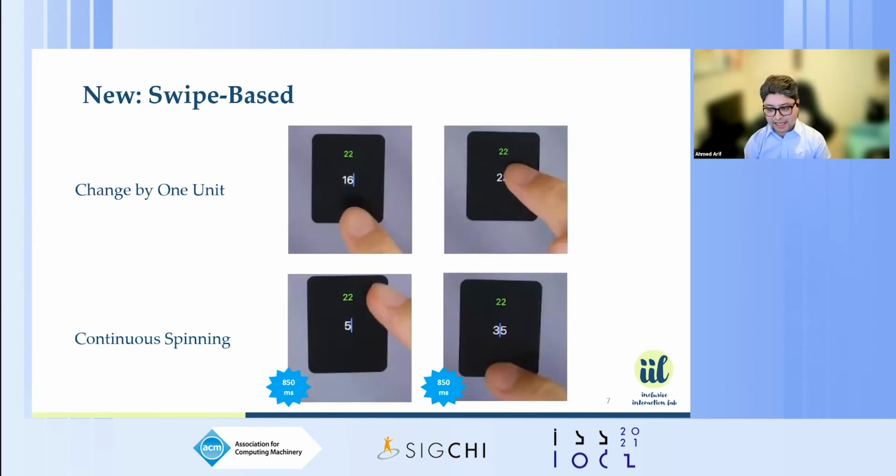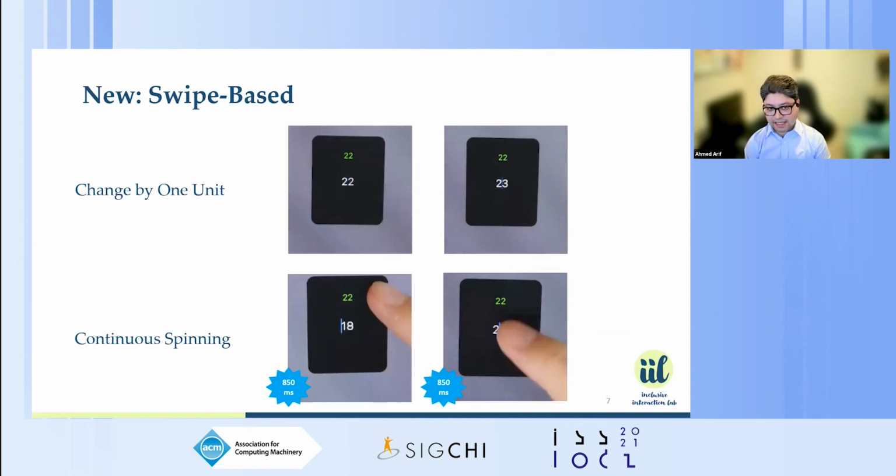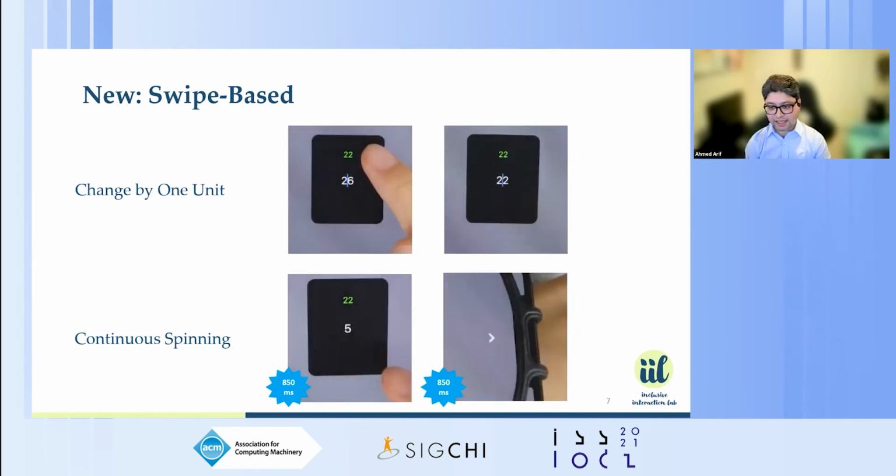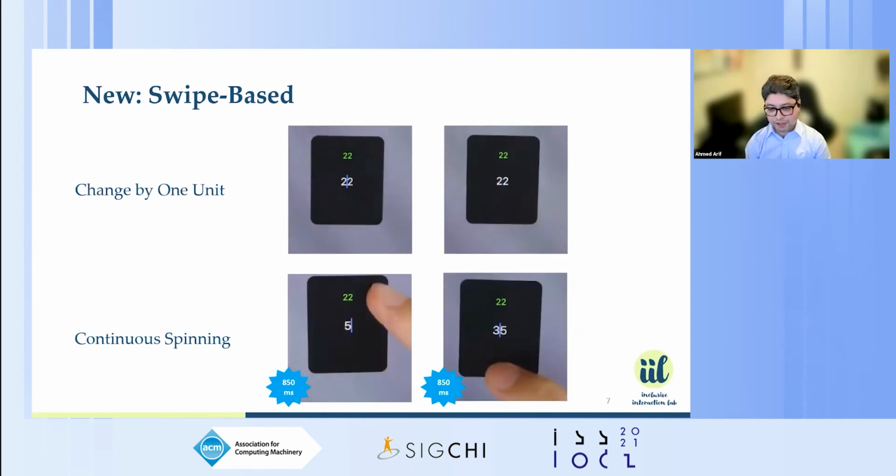And a single swipe changes the value by 1 unit. The length of the swipe can be short. It doesn't have to be really long like the default method. So this could be a micro gesture up and down to increase or decrease the value. Users can also activate continuous spinning of the number wheel by swiping and holding the swipe for 850 milliseconds.